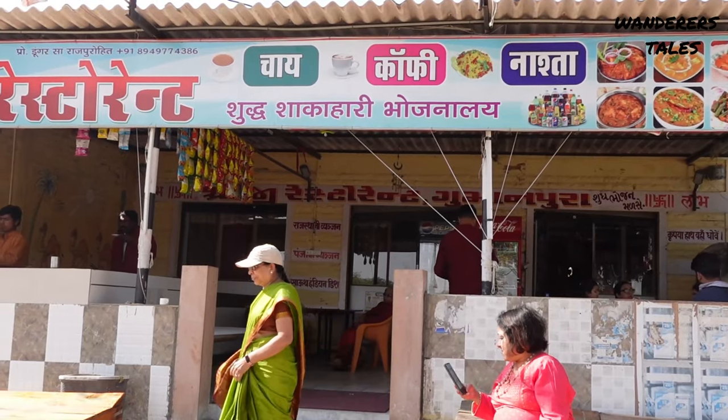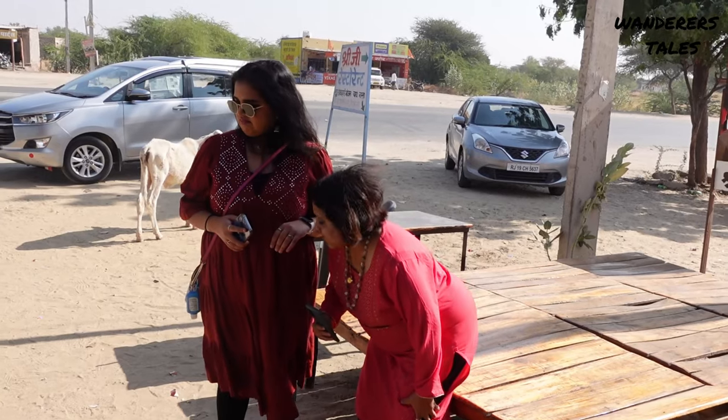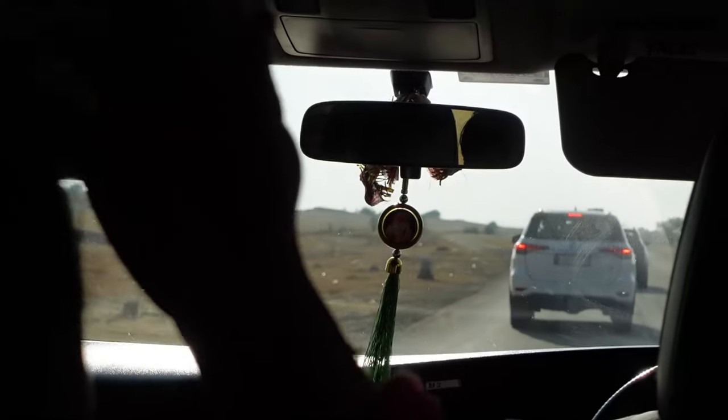Jaisalmer is about 250 kilometers from Jodhpur, and it might take around 4 to 5 hours of journey time. So let's go.